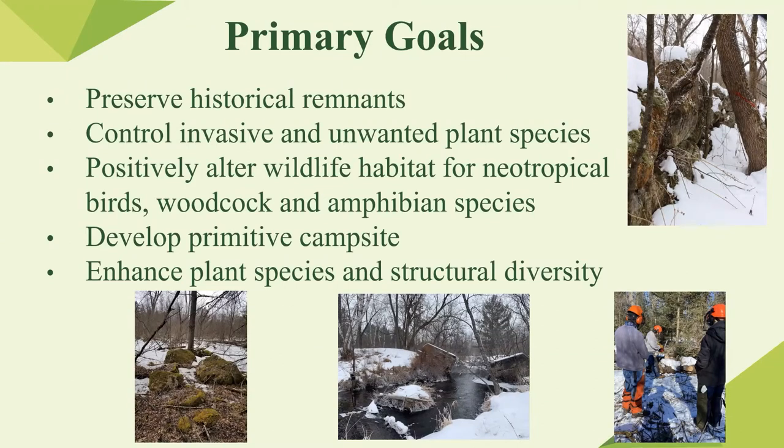Our primary goal for this site is to preserve historical remnants, such as the old mill, which is found on this site. As Brett said, our trail will be highlighting these historical remnants, and we'll also have the primitive campsite on it. Our second goal is to control invasive and unwanted plant species, such as buckthorn. We would like to positively alter the wildlife habitat for neotropical birds, woodcock, and amphibian species. We would like to develop a primitive campsite on the site and enhance plant species and structural diversity.